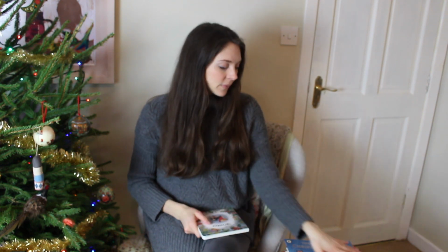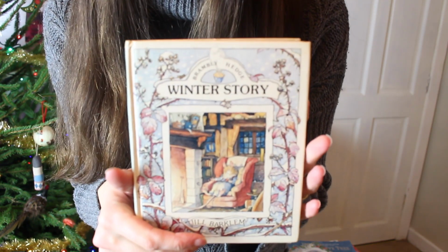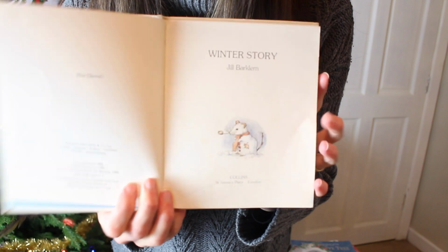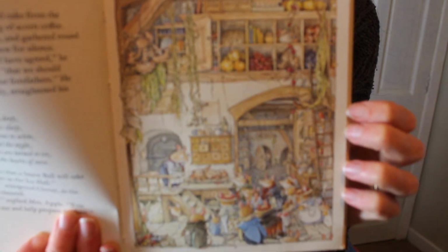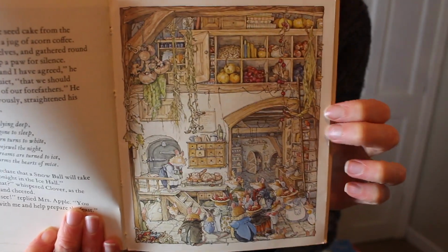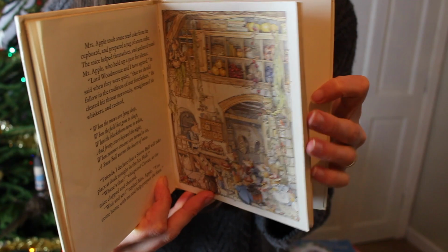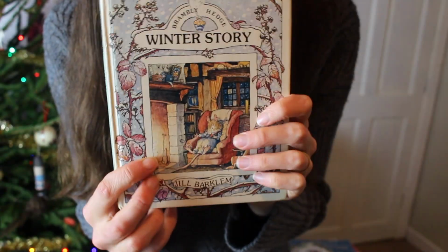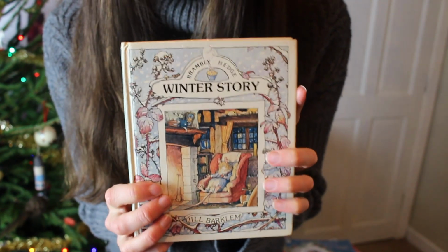Next up is a secondhand purchase, and it is Winter Story. This is the Brambly Hedge series, and it's got the prettiest little illustrations. This is one that you could keep on your winter shelf after Christmas, as would the Gerda Muller one. It's a little story of mice preparing for their winter snow party, ice party, and it's just lovely.